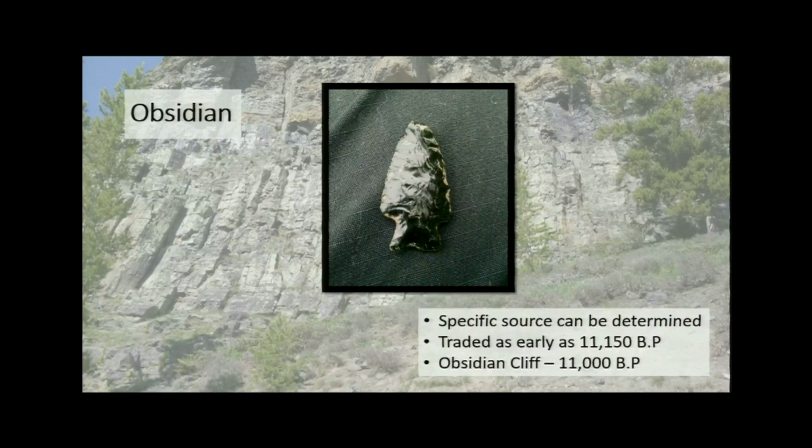I threw in this picture. I apologize, there's no scale. I failed when I took it as an archaeologist, but this is an obsidian point that was found on Forest Service land up in the mountains just north of Helena here. This point, though, wasn't sourced to Obsidian Cliff. It was actually sourced to Bear Gulch, which is a source in Idaho, just south of the Montana-Idaho border near Beaverhead County.